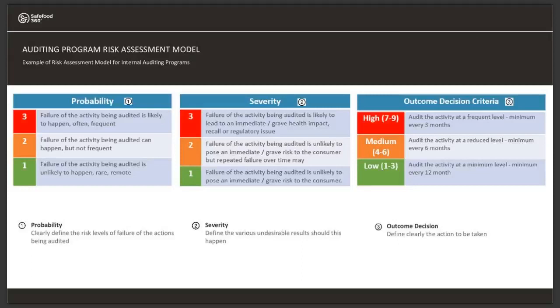So you can see the probability end of it, the likelihood of occurrence. We will say for number 3, the failure of the activity being audited is likely to happen often and frequently. So in other words, if I'm auditing a CCP, for example, you might determine that CCP does go out of control quite often. You might also have a rating for 1, which is the failure of the activity being audited is unlikely to happen. It's rare and remote. So you can see the difference, guys. You're tailoring the description of your risk ratings to be more focused around the activity itself.